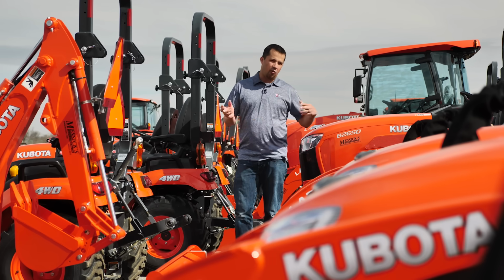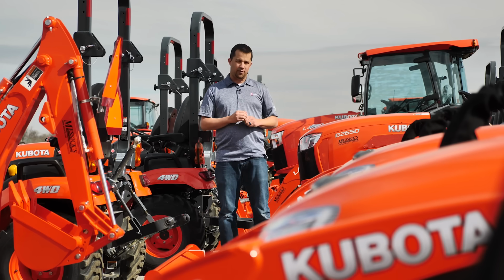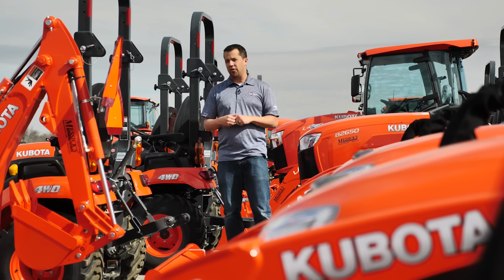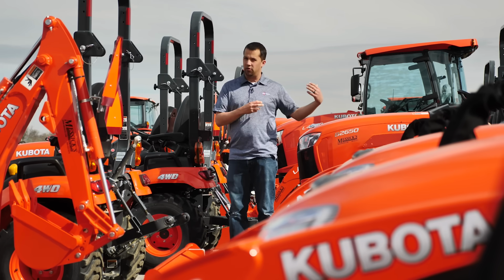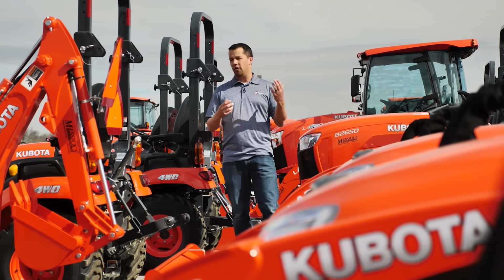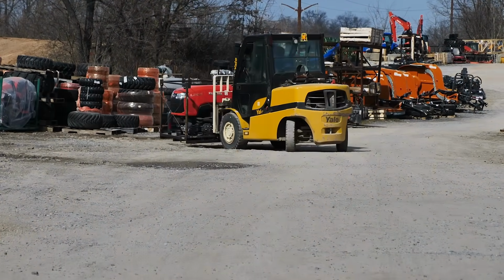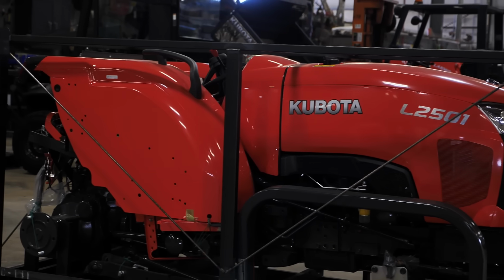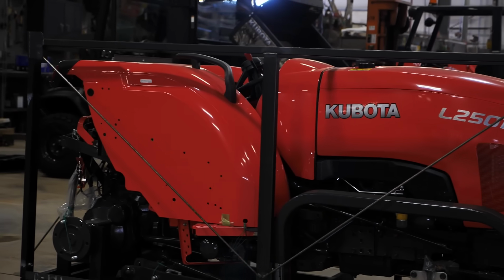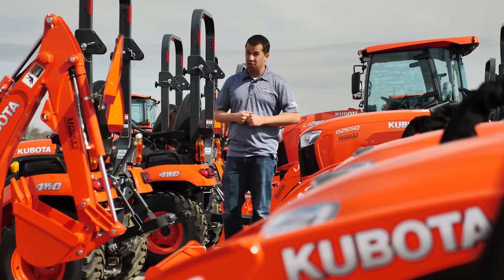It's not like you're going to walk out here into the parking lot and find exactly what you're looking for to the T. There's a lot of work that happens on our part in helping you select the proper machine for the applications that you have, and also on the part of our shop guys to prep that tractor to come out to you. So I'm going to walk through here a little bit with you today, show you a couple of different models, and give you a little bit of an idea of the work that goes into getting that tractor to your doorstep.